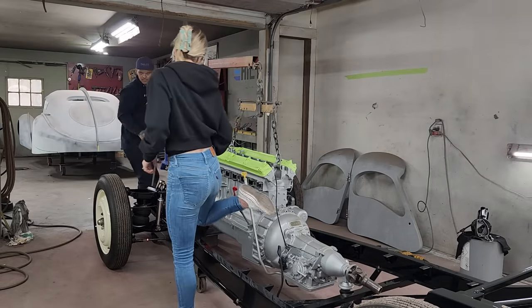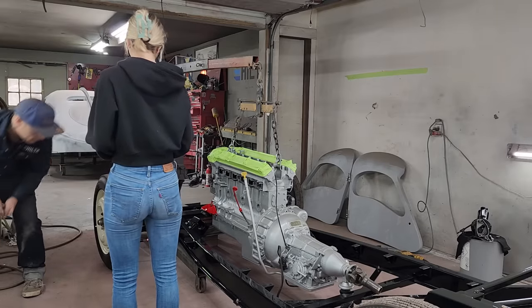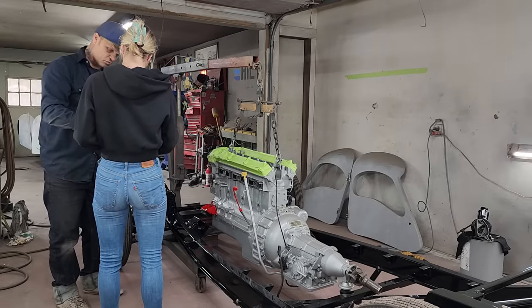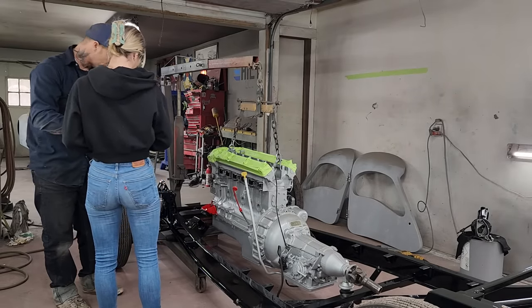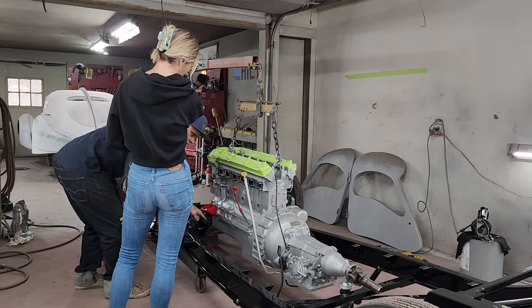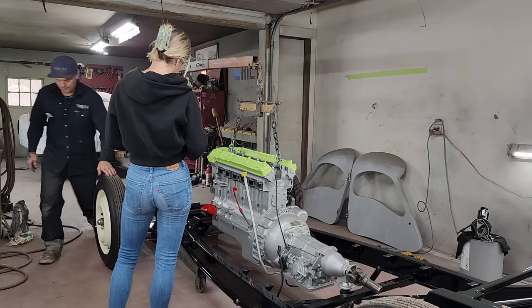Now, we got 4 bolts right here. So what we're going to do is drop the bolt down through the hole. Don't worry about the washers and the stuff, because we're just going to put the bolt down through for now. So when we get that close in there, you're going to drop one in each hole. Okay. And you're just going to take care of one side.